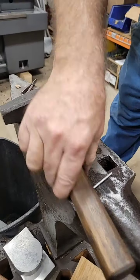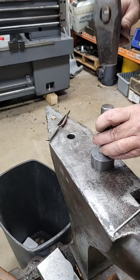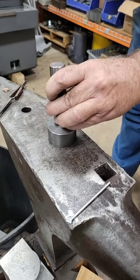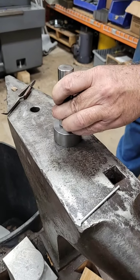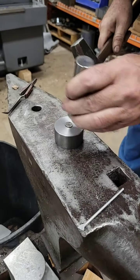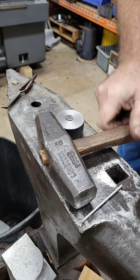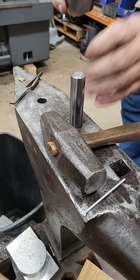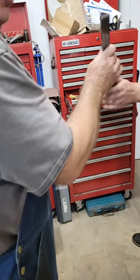Yeah. Hammering this stuff, unless you've got an anvil and some stuff, this isn't easy. You can get the big hammer. Nah. So there we go. So let's pop it out of here. I need that chisel. You're gonna need a chisel.